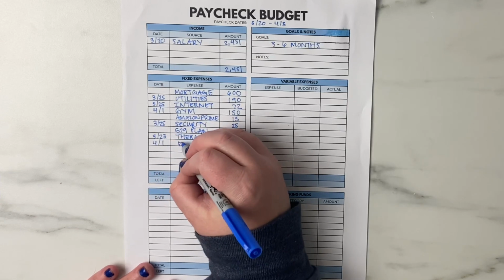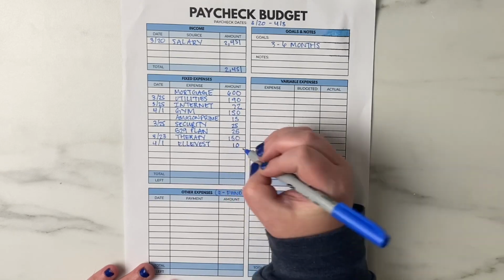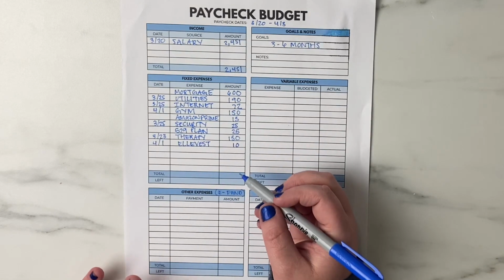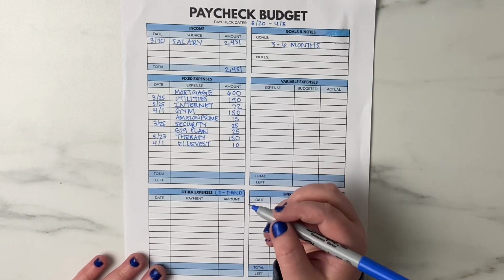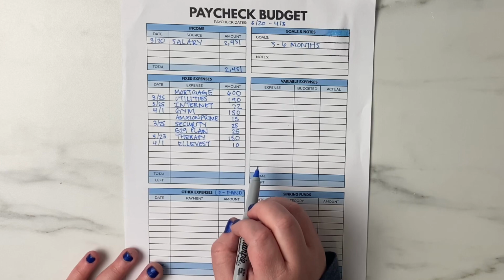And then we do have Elevest, which is investment for the future. And it's only $10, so I'm going to leave it for now, just because I don't want to log in and stop our investments, because it will eventually come back, even if it is a long time. And $10 isn't much. That's like hardly anything at all.